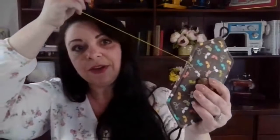Now we're going to just hand sew the button on. That's really the last step. So now I'm going to put the needle through all the layers. So I've got the back of it, and then there's the front. There's my button, and we're just going to hand stitch that on. So are there any other questions?